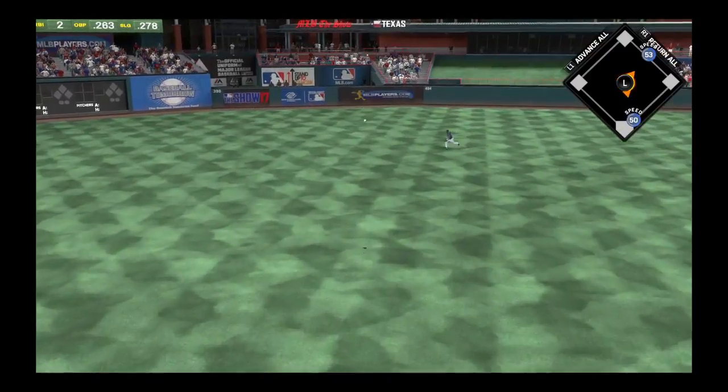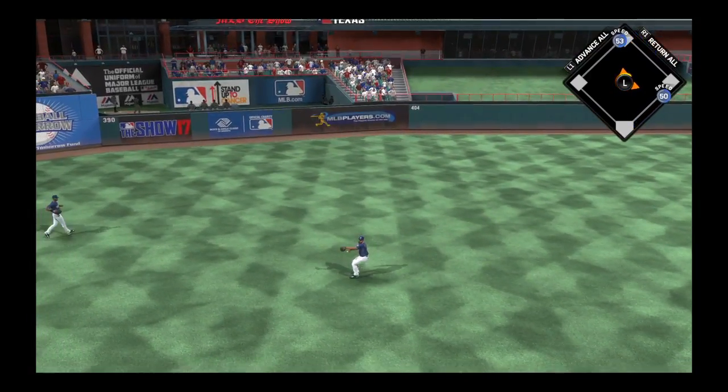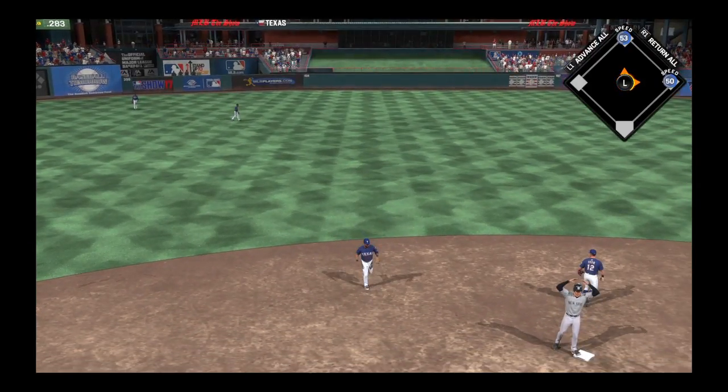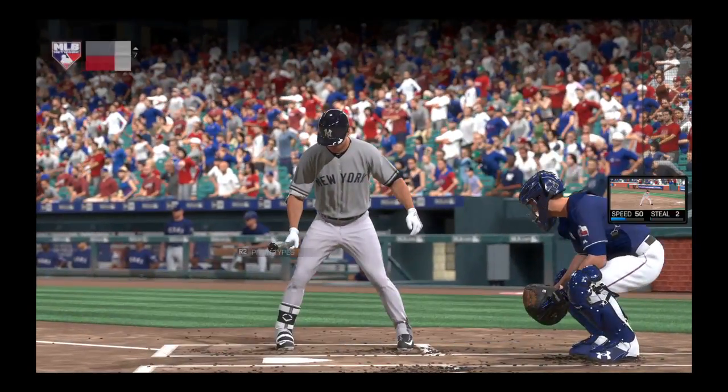Line towards center field, and that's in there. Base hit. So striding forward.